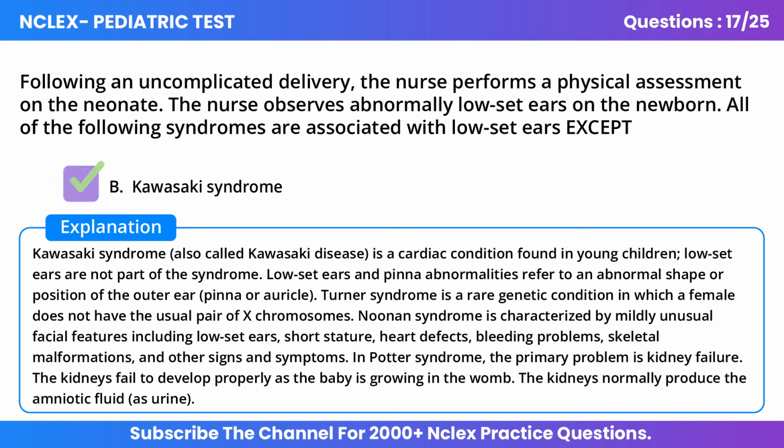In Potter syndrome, the primary problem is kidney failure. The kidneys fail to develop properly as the baby is growing in the womb. The kidneys normally produce the amniotic fluid, as urine.